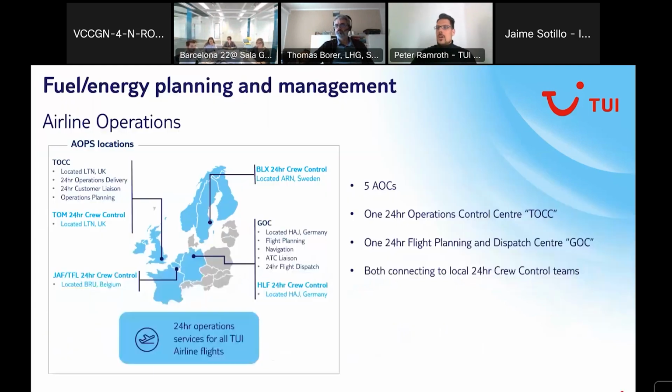Just a quick overview of what we're actually doing in the GOC. This is where I work, in the TUI Group Operations Center. We have the airline operations basically split: the TUI Operations Control Center located in Luton, where we do the ops control, and dispatch and backup functions are done in Hanover, in the TUI Group Operations Center, where I'm actually located. Right now I'm in Luton, because the colleagues in the TOCC are receiving some training regarding this special topic, and this is what I'm here for.